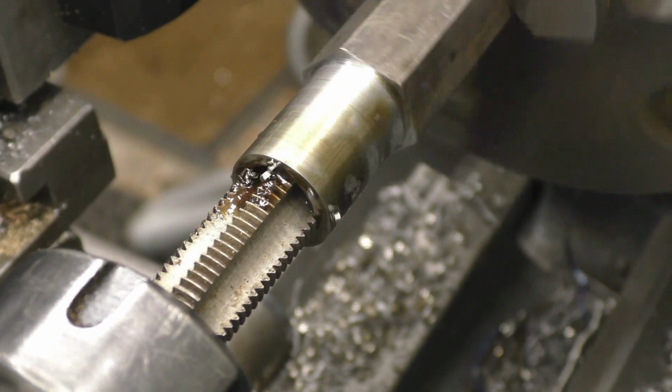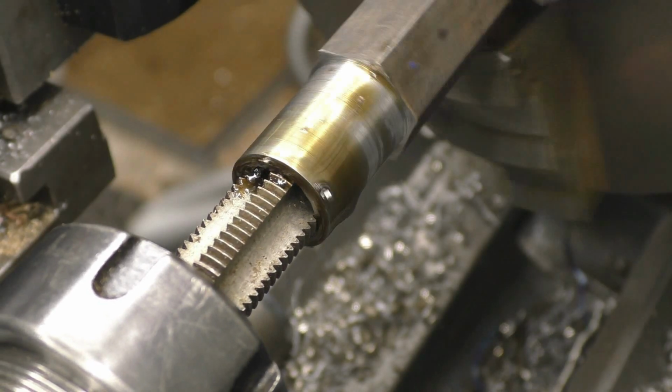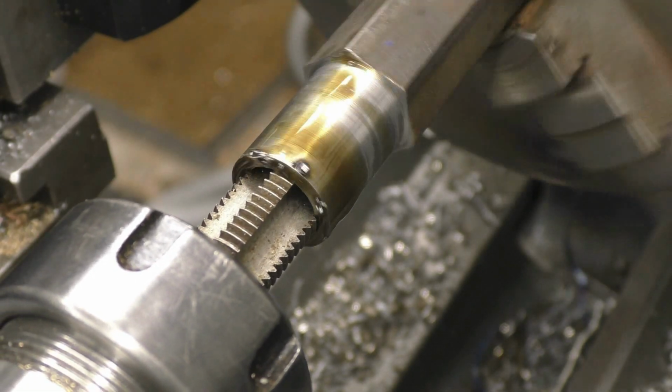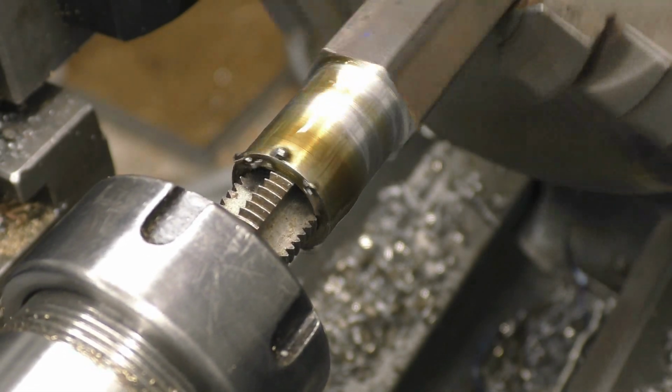Tap mounted in the collar chuck because there's a lot of torque going through there. Serious amount of torque. It is a brand new tap. It'll be 50 years old, but it's a new one, never been used.